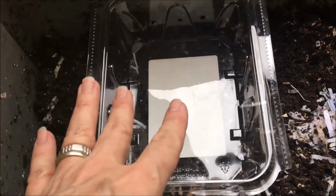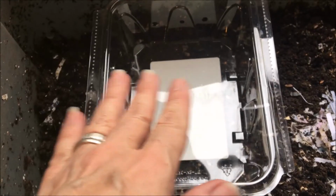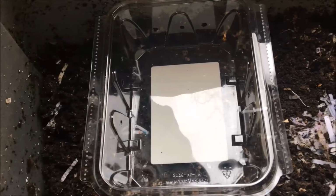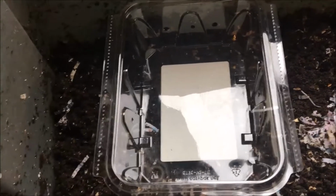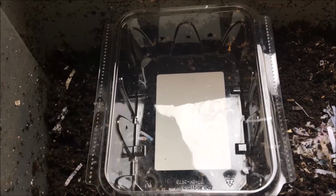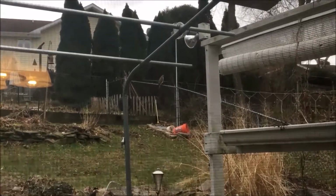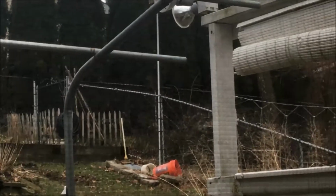I'm going to put shreddings in there, a little bit of food, and then more shreddings on the top. And this way I'm only going to feed in that section, so that the worms will go there to get their food. I hope you can see him. Oh, there he goes.